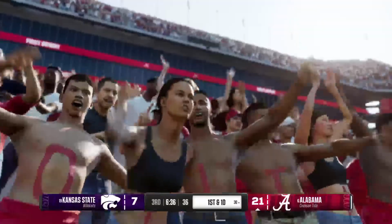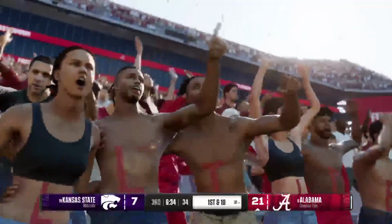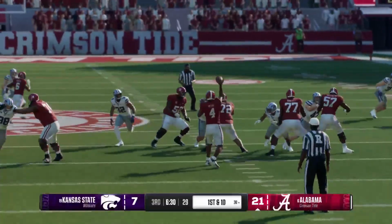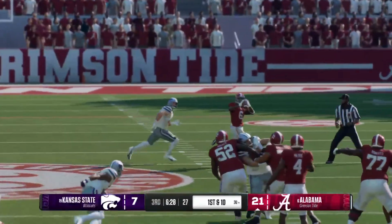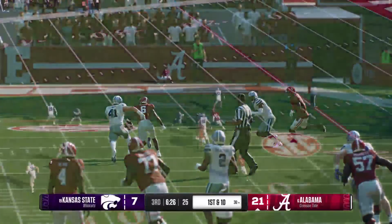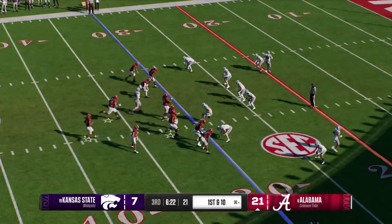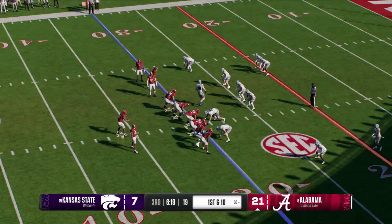And this defense is going to have their hands full because they're going to need to be comfortable with guys one-on-one on islands in the perimeter of the field, and they're just going to have to make better plays than what we saw right there. They knew this offense was going to try to be aggressive. Got to need better effort in the back end for this defense moving forward. Alabama with a 1st and 10 here.